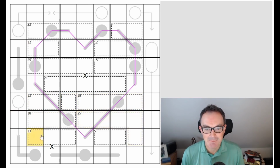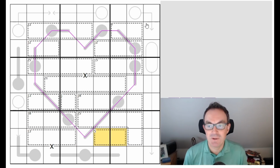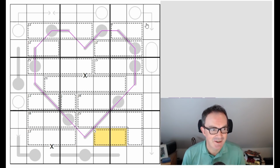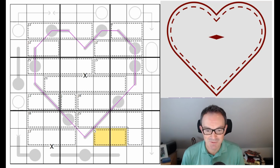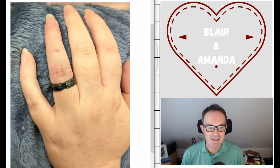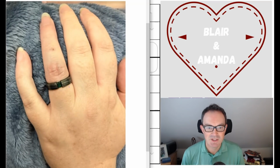Marry me. This was a proposal, and Blair did indeed ask Amanda to marry him, and I am delighted to tell you that she has said yes. So huge congratulations from the two of us. I've got a picture of the ring here. Blair apparently made the ring, which is Damascus steel and emerald, and Blair made it himself, which sounds incredibly difficult, but well done, Blair.